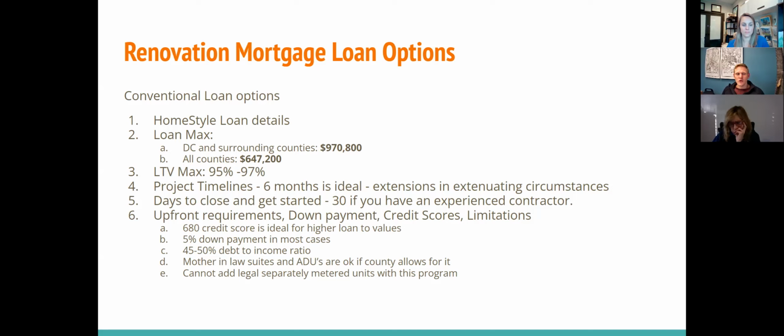So really, at a high level, what do I need in regards to lendability to be able to get a conventional home style renovation loan? Usually we want your credit score to be around 680, especially for the higher loan to values. We'll run everything through underwriting software to see if we can get an approval, but that's typically where the sweet spot is for ideal pricing, before FHA might be a better option.